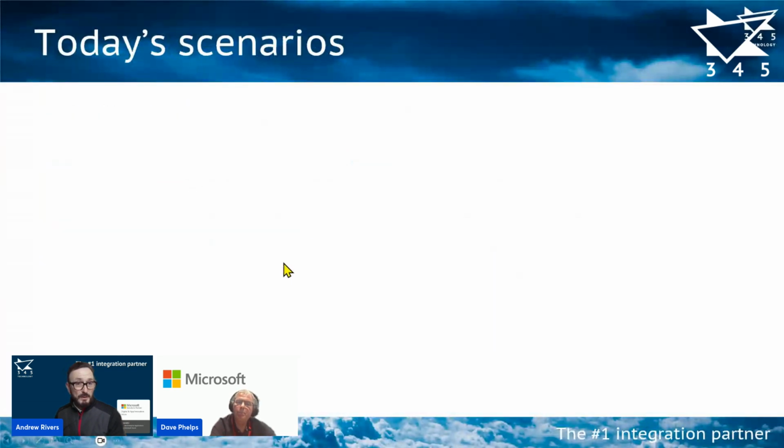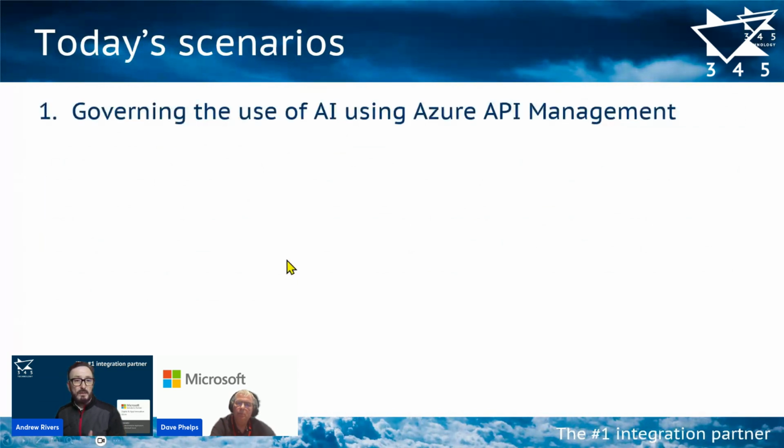So in terms of our scenarios today, I'll just run through them briefly. We're going to look at governing the use of AI using API management, because when AI becomes usable at a consumable level, it's accessed via APIs, and so using an API governance tool like API management allows us to put some level of control around that.